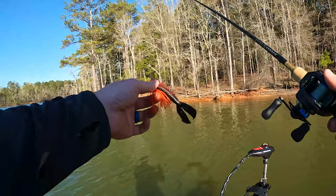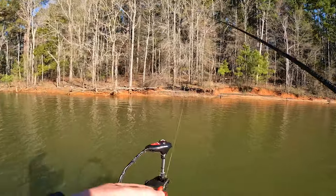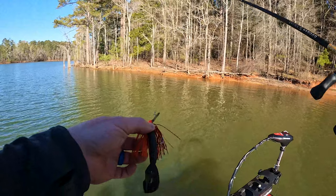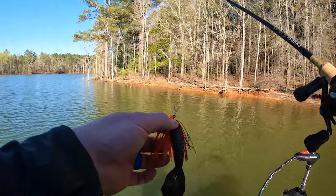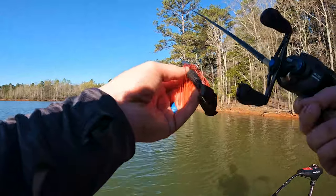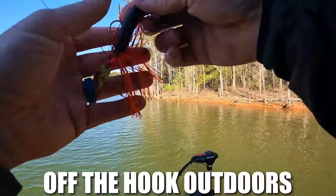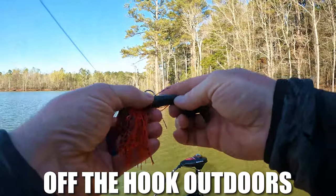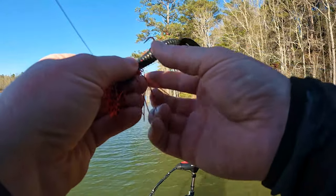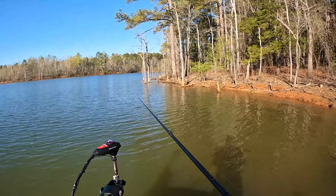I'm gonna start off the day with a Z-Man ChatterBait. I'm giving Dad a hard time for moving everything around the boat. I've got this craw trailer that Ted from Off the Hook Outdoors gave me, and he made them especially for me. Let me pick the colors and everything. I want to give a huge shout out to him. If you guys haven't gone and checked out his channel, make sure you do so. Look at that.